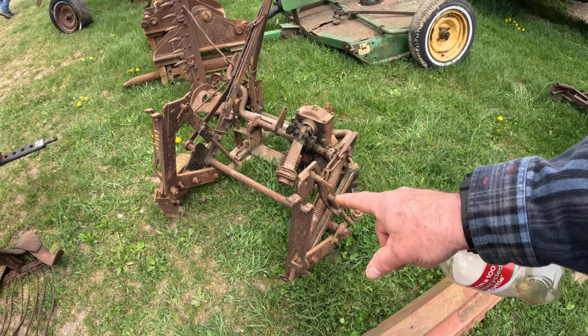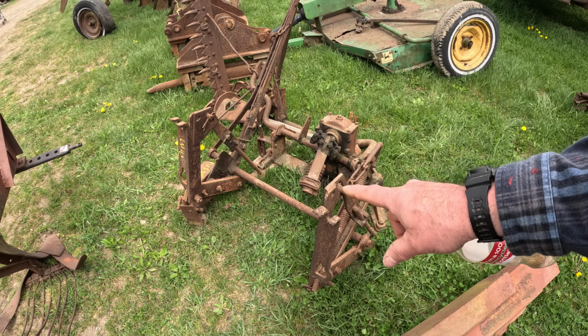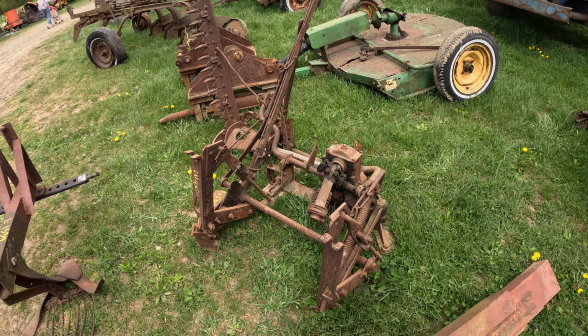International sickle bar mower. You can see the brackets there. Clamp right on the back of an H&M. You take the other drawbar off, clamp them right on there. I don't know what model it is.